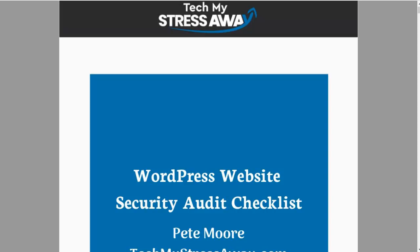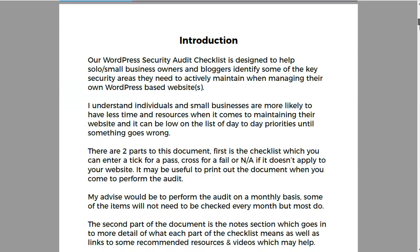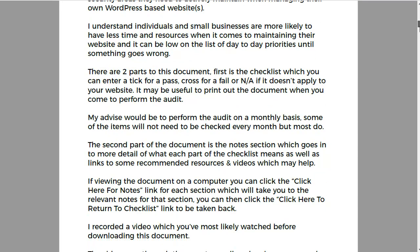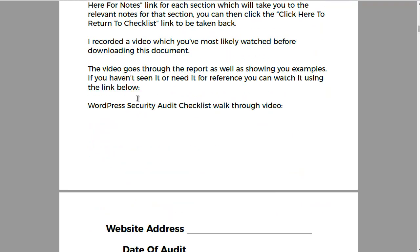On the screen is the checklist that we're going to be walking through for the rest of the video. The first section is the introduction, just a few notes. I'm going to cover this as we're going through the video anyway. Here will be a link to the video you're watching now, so you can use it as a reference, and you can quickly access the video should you need it.